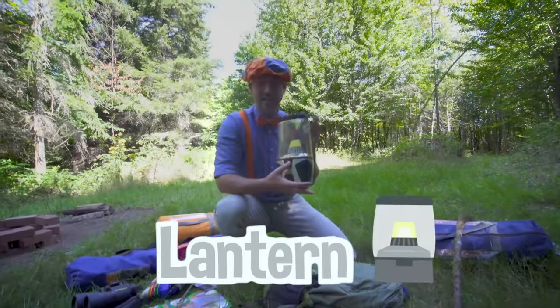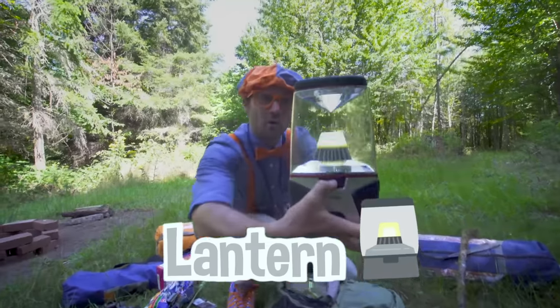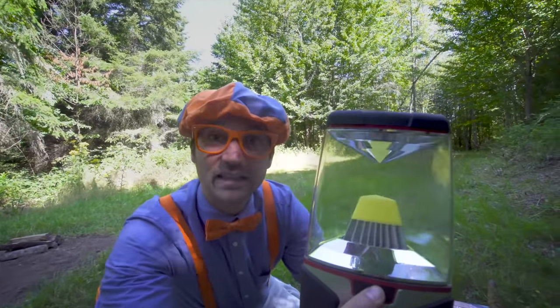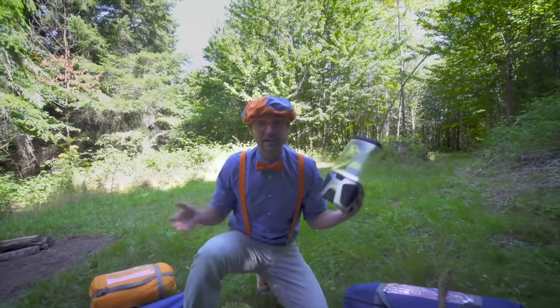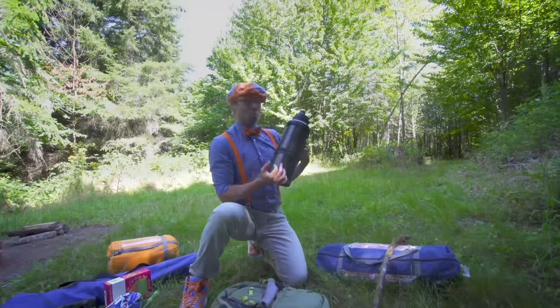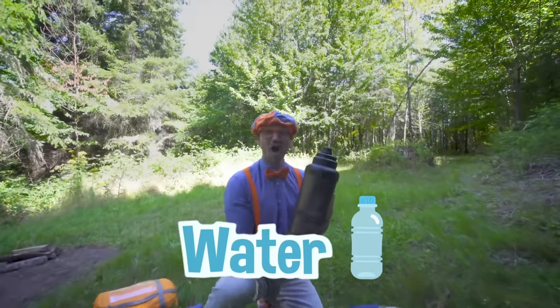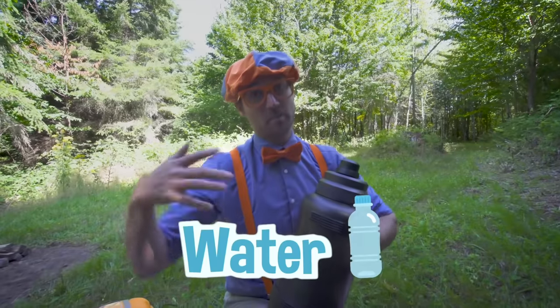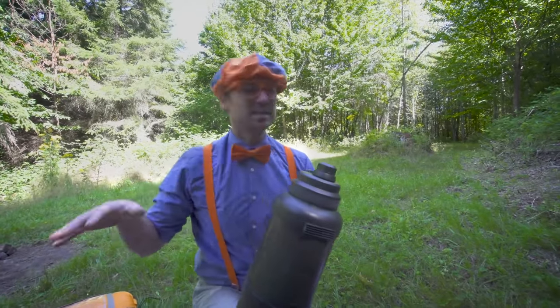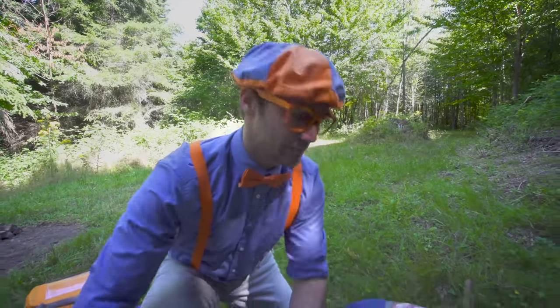Ooh, and a lantern. Check this out. Whoa, it's a really bright light, so then at night you can see when it gets dark. And a giant 1 gallon thing of water. So then when I'm ready to go to bed, I can put it on the fire, so then we don't start any forest fires. That would be really bad.